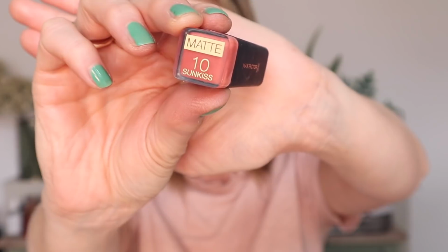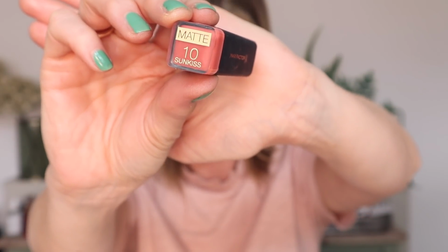Right, so the colour is a Matte Factor one, and it's from their matte collection, and it's called Sun Kissed. Now, I'd forgotten about this one, and I saw it on my friend. We went for a walk the other day. I was like, oh, I love that. She's got the biggest, most beautiful lips. And she was like, it's Sun Kissed. I was like, oh, yeah. And it's got more of a 60s Bardot-y vibe to it. I'll show you. I'm really building it up.